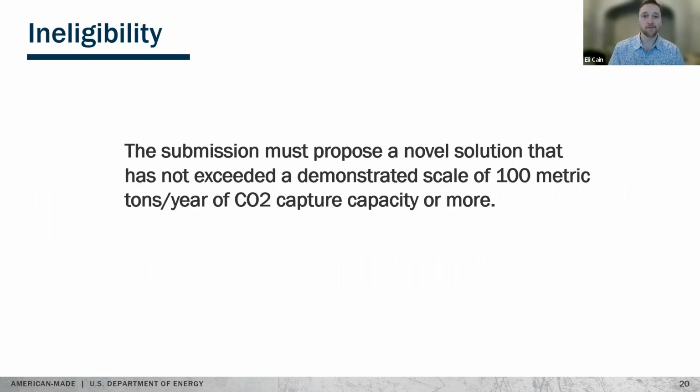I also know that Tony walked over this, but I think it's very important because the whole purpose of the pre-commercial tech prize is that your submission must boast a novel solution that is not demonstrated at a scale of 100 metric tons per year of CO2 capture capacity or more. Just worth reiterating that because it is foundational to this prize. Pre-commercial, early stage technology that is novel.